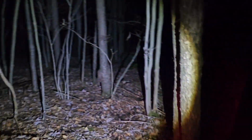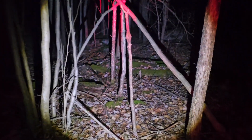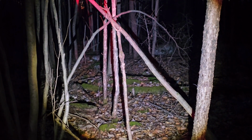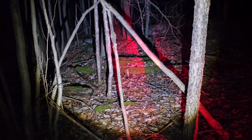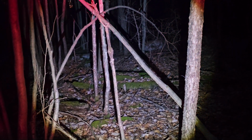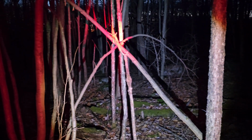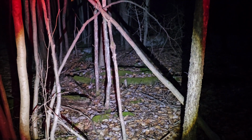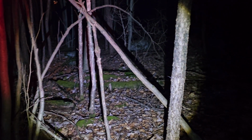We're gonna come around, work our way back out to that log road. Hey, wait, what is this right here? Look at this. Oh, look at that. You see right in front of me? There's one, two, three, four. Four trees all connected right there. And there's an X. Hey, could you do me a favor? Could you go stand right underneath the X, please?